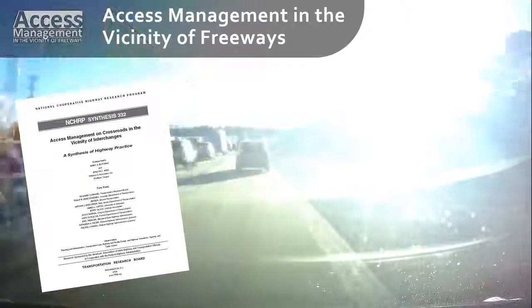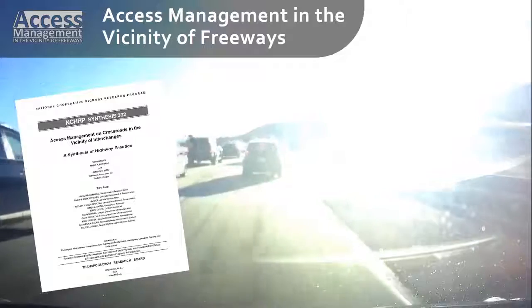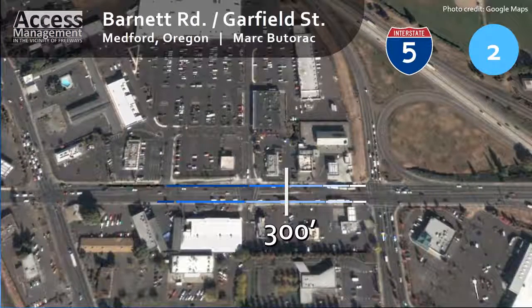How raised medians can help out by reducing a lot of the left turn conflict near the ramps. How frontage roads, when they're designed correctly, help out the interchange. And when they're designed poorly, like that one we saw that was only 100 feet away, it can hurt it. And then service roads, which would be tying businesses together with little private roads.